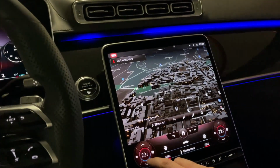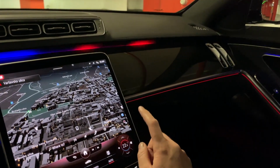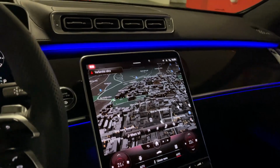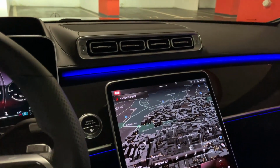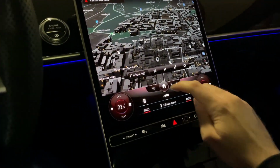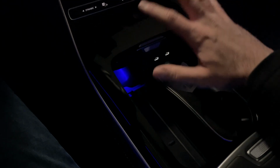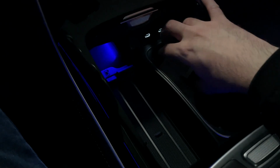If you change the temperature, you see that we have this awesome illumination. Actually, 250 LEDs are integrated into the ambient lights, 20 different motors for the air vents. So this is the top of the class, probably the most advanced car ever built. And this is the main touchscreen. Gloss black finish here. So not sure about those gloss black finishes, but hey, I can't complain. This car is really awesome.